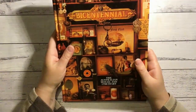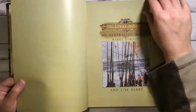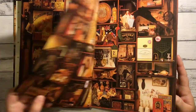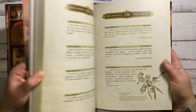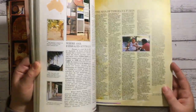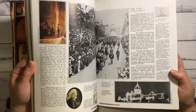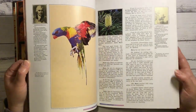This is the bicentennial Australian mosaic and 1788 diary. So I've got a few of these, I think. And what I like about these the most is the first few pages when I get there. These ones, they look like scrapbook paper as they are. I think they're really cool. But then towards the back we've got a diary, and it does have these little illustrations which are quite nice. And then we get into having some facts and pictures. So I'll have to go through those and harvest what I would use. That's pretty.